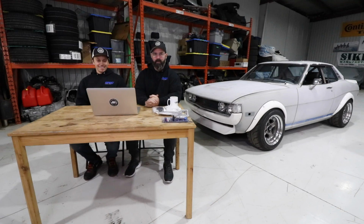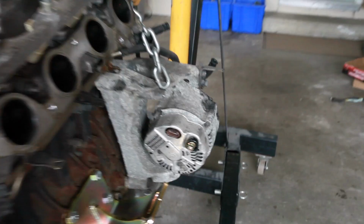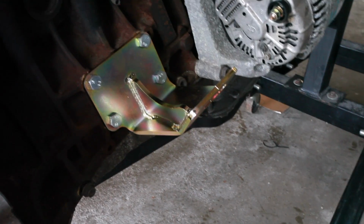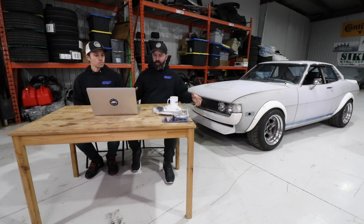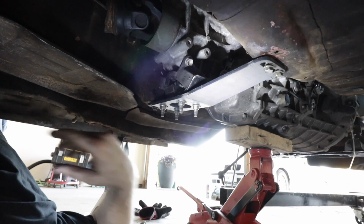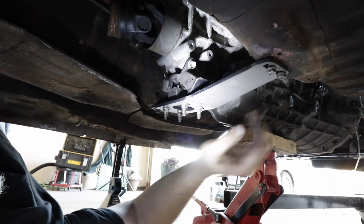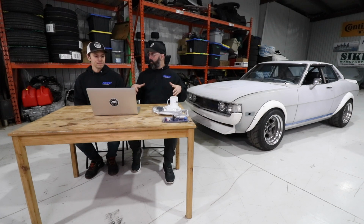So yeah, Excessive Manufacturing had the engine mount brackets that we needed to bolt the motor to an A86 cross member. The mounts were very inexpensive. I think they were literally $100. They also built the transmission cross member for this car. Well, we took some measurements and sent them a mock-up, and they made us this one, which is now available on their website as an RA24 trans cross member, which I think costs $100. So it didn't cost a lot to get the basics covered of mounting the engine in the chassis.